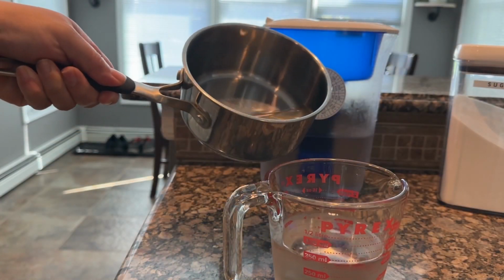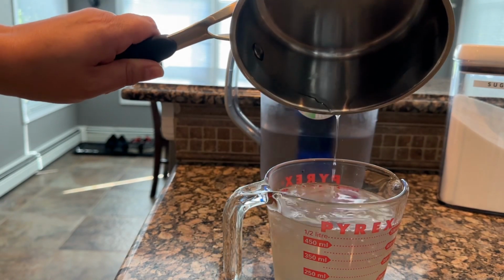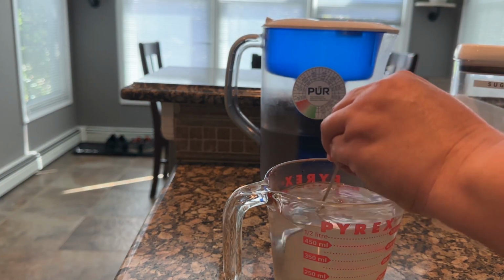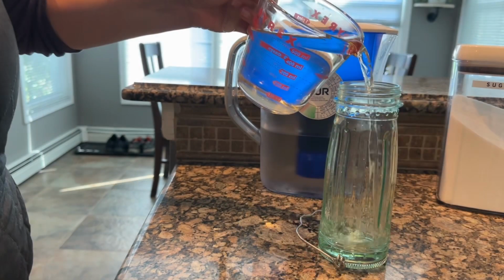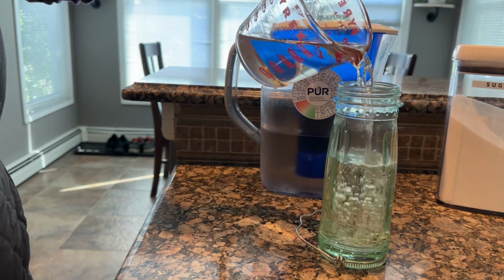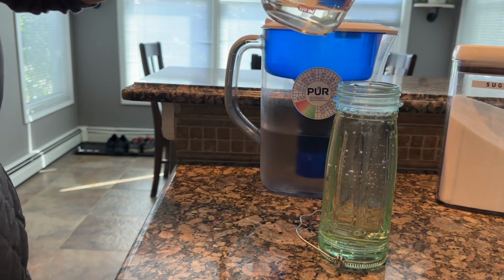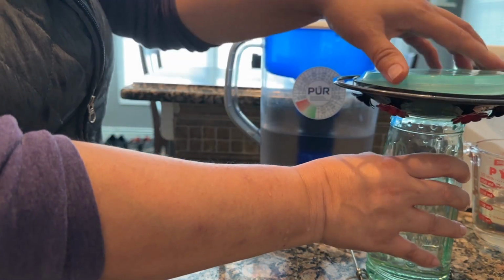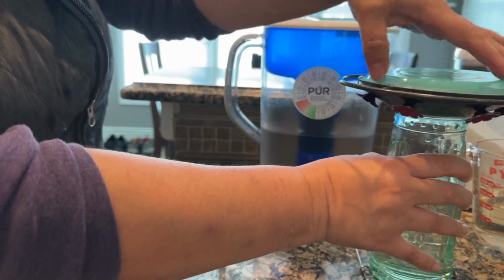So once it's all melted, I'm going to add it back into the cold water so that it can cool off completely. The cold water that was there just helps it cool off faster. So there you go, just fill it up. And 2 cups actually was a little more than I needed for filling this up, but I'll save that in the fridge for later. And now to close it off and bring it out to the yard.